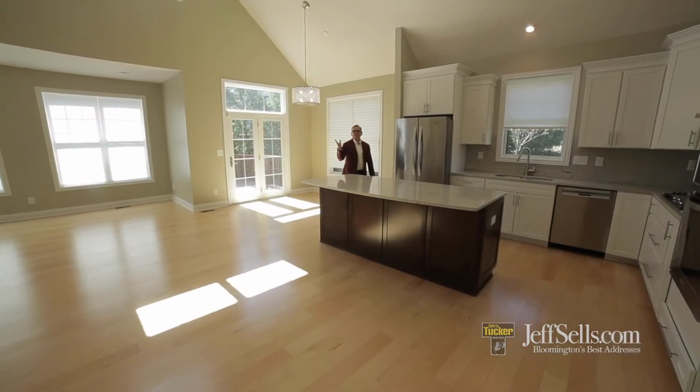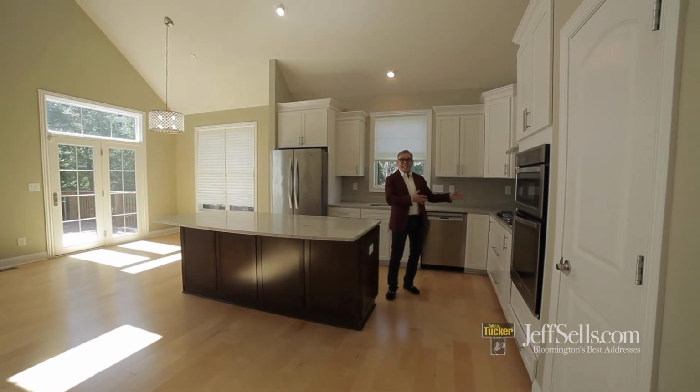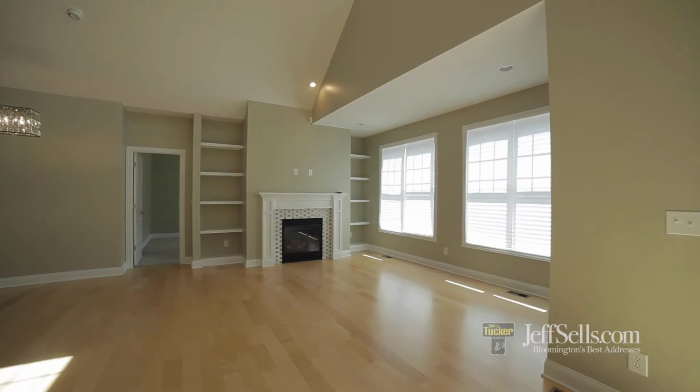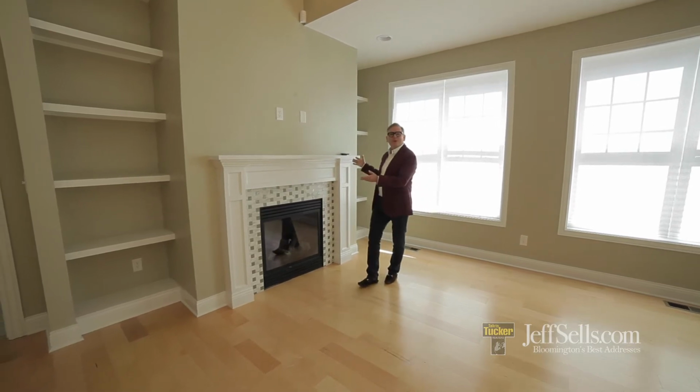Natural light streams through this 2-story great room with entertaining kitchen area, floating island, and experienced cooks will love the gas cooktop and the double ovens. Custom touches include this beautiful fireplace with surround and built-in bookcases.